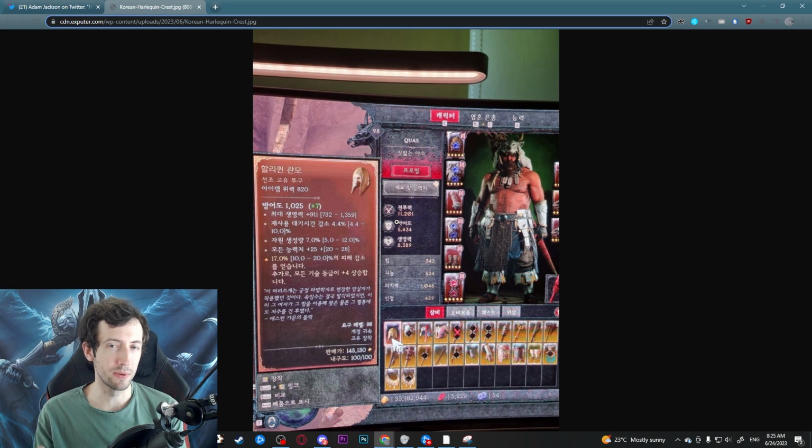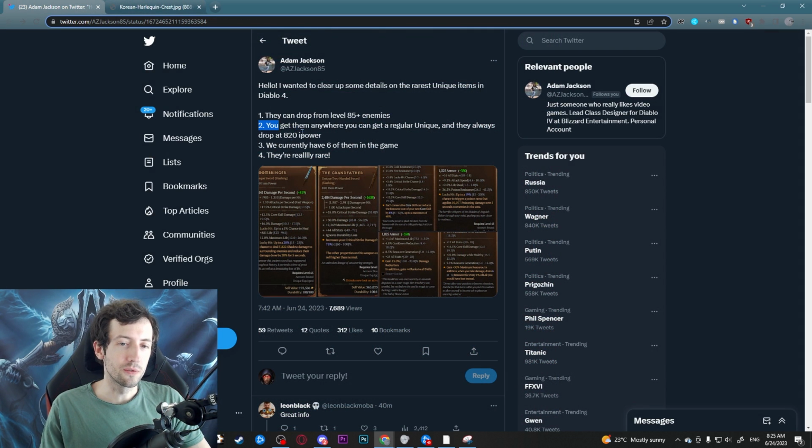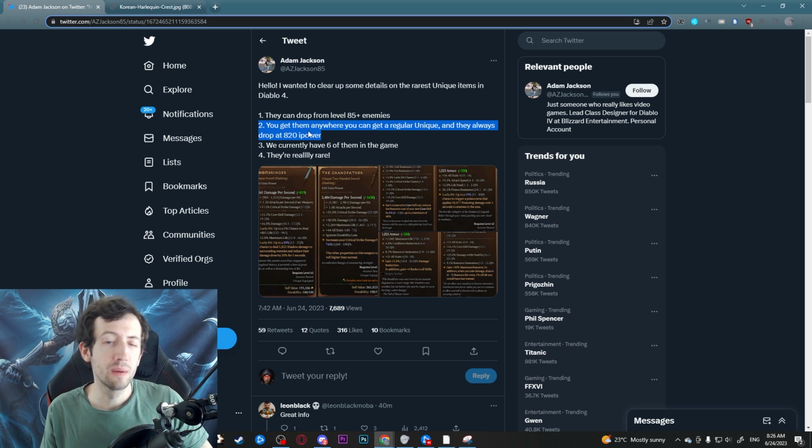And then there probably come these other RNG calculations. And here we have this post that actually confirms that they always have 820 item power. So I think this is part of the reason why it's so rare. Or maybe there's some kind of item power override, I guess, where it rolls unique and then it forces the item to be 820. But either way, it's an interesting little tidbit.